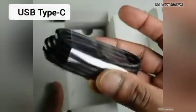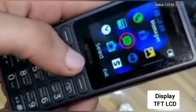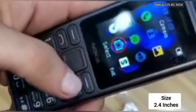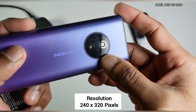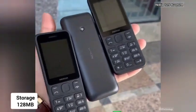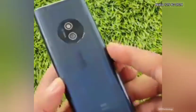First, let's talk about the specifications of this latest Nokia 125 4G 2024 that you need to know. The phone has a TFT LCD display with a 2.4 inch screen size that produces a 240 by 320 pixel resolution and 120 MB of storage, and you can expand memory with a micro SD card. You have 2000 contact entries in this phone.